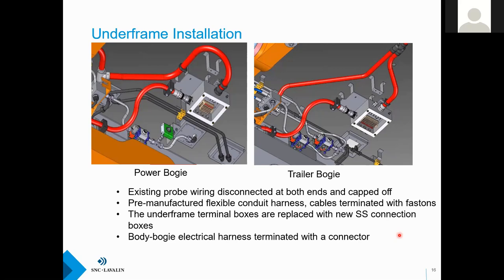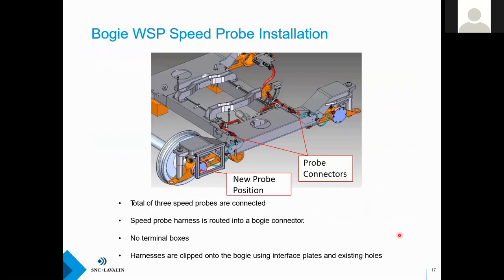It's all very modular. It's able to be disconnected and reconnected if there's ever a fault with that particular harness. So it's quite flexible in that sense. It doesn't come off too easy though. Don't want to say that.